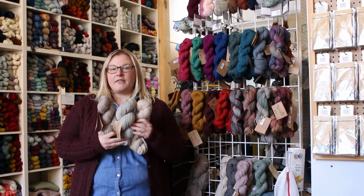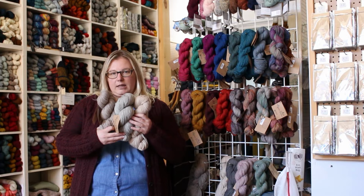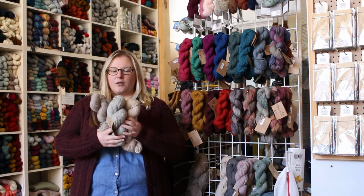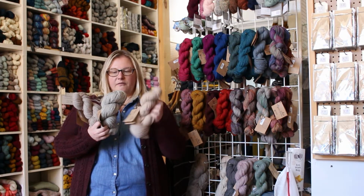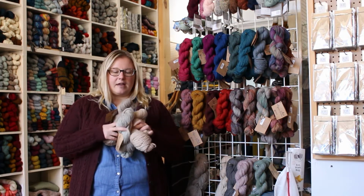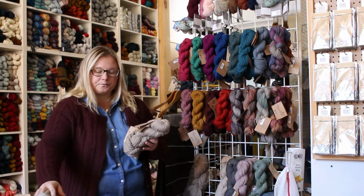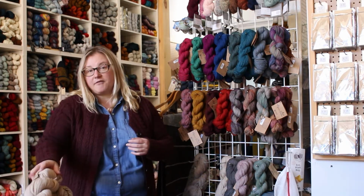And then all of the hand-dyed colors are over-dyed on one of these 3 natural bases. So the lighter colors use this kind of beige color, the more moody colors use the toast, and the cooler colors use the gray base. We've got 5 new colors to show you.